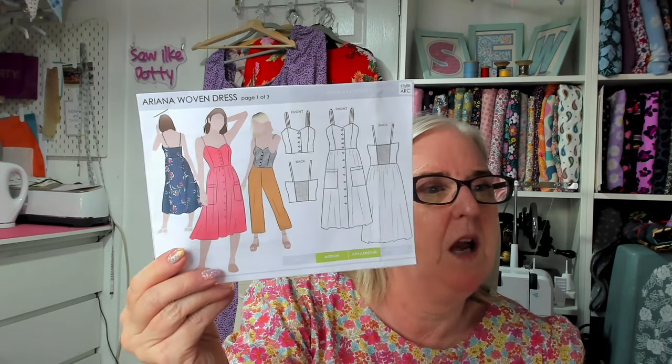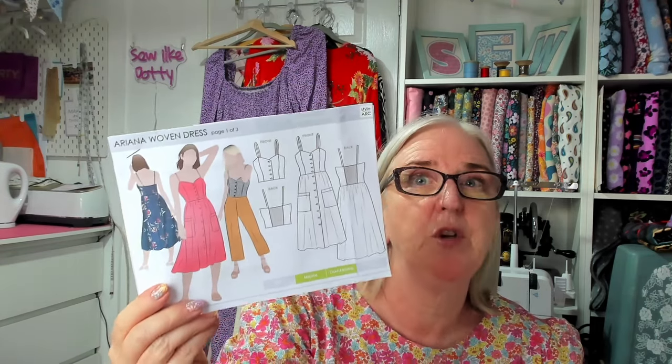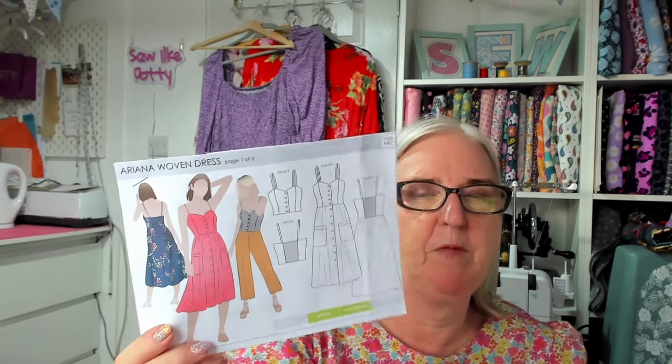So I'm not going to dwell too long on these, but my favourite new make of this summer, I've talked about it a lot in my last few vlogs, is the Ariana woven dress from Stylark, which is very, very similar to the Sew Over It dress that's in the Summer Dreaming ebook, that I can't remember the name of. So you can see it's got that shirred back. Lots of people have made this.